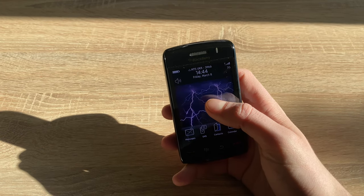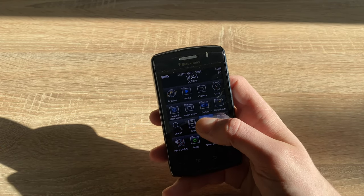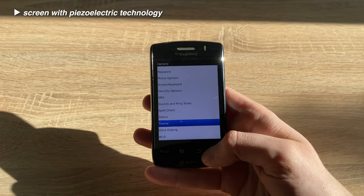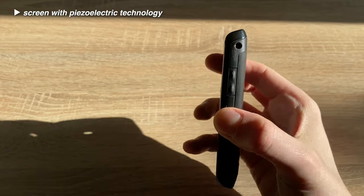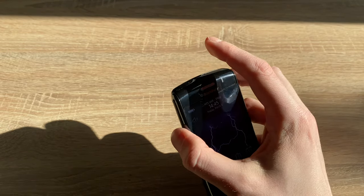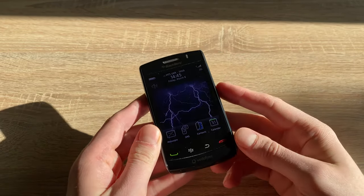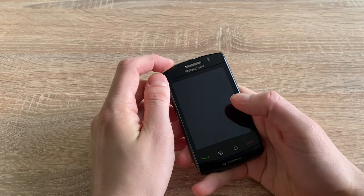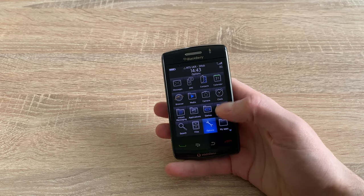The BlackBerry Storm 2 is the first and only smartphone in the world to have a full clickable touchscreen, called SurePress by BlackBerry, powered by piezoelectric sensors underneath the screen. According to Wikipedia, a piezoelectric sensor is a device that uses a piezoelectric effect to measure changes in pressure, acceleration, temperature, strain, or force by converting them to an electrical charge.